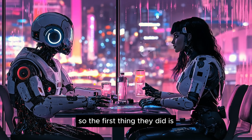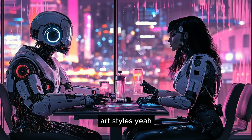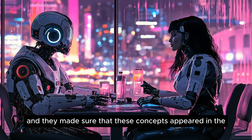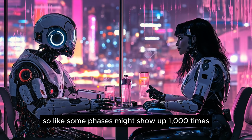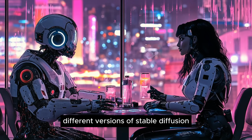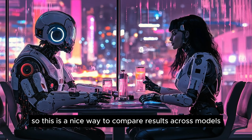So the first thing they did is they selected a bunch of different concepts to test. This could be faces of famous people, art styles, different types of objects, things like that. And they made sure that these concepts appeared in the AI training data with different frequencies. So like some faces might show up 1,000 times and some only a handful. Exactly. And then they also used multiple different versions of Stable Diffusion that had been trained on slightly different data sets. Right. So this is a nice way to compare results across models.